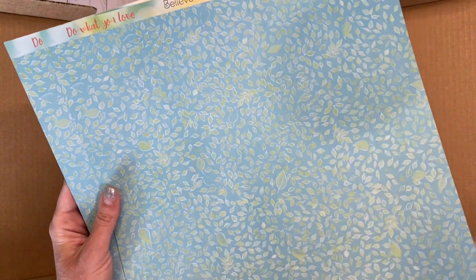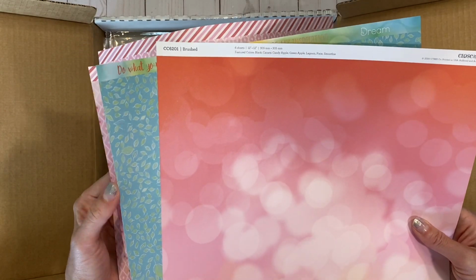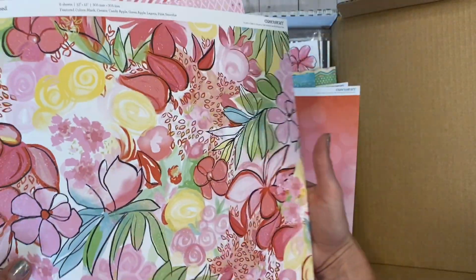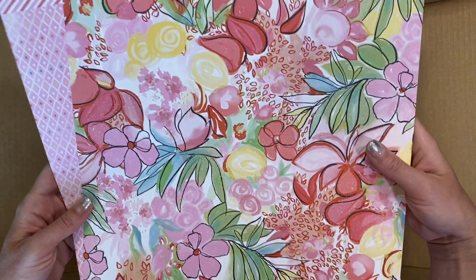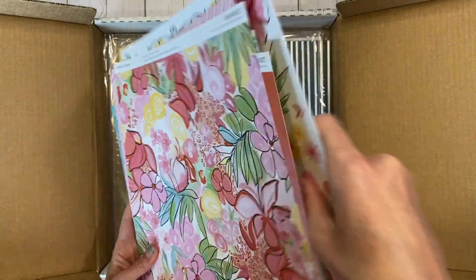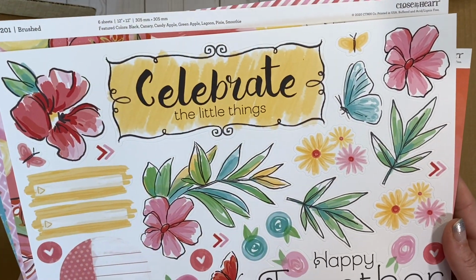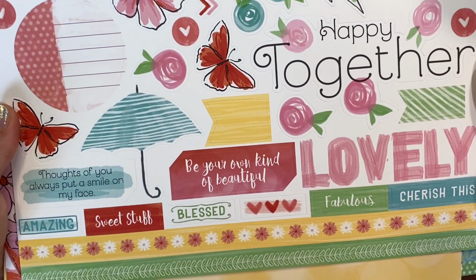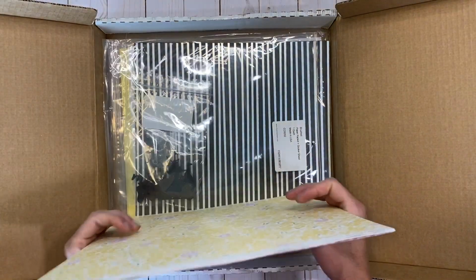So some of the colors that Close to My Heart has have changed a bit, so they updated the colors, and I love the new sticker sheet. This is my favorite. Isn't that gorgeous? Well, you know me and florals. And then let's take a closer look at this again. Look at all the stickers you get. That beautiful watercolor look. Love that.